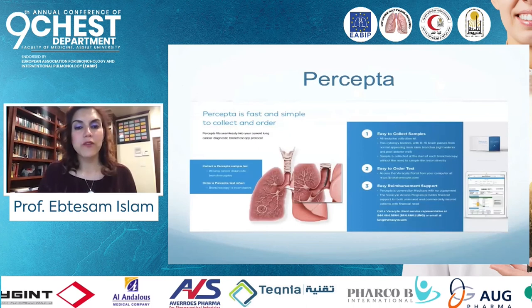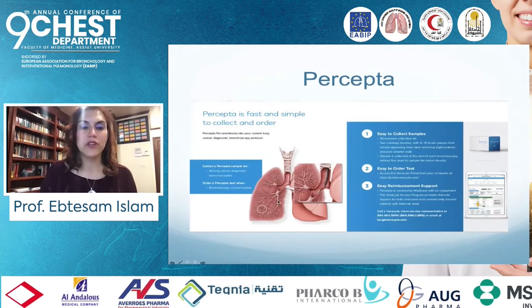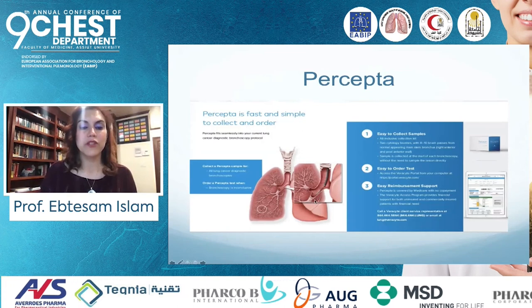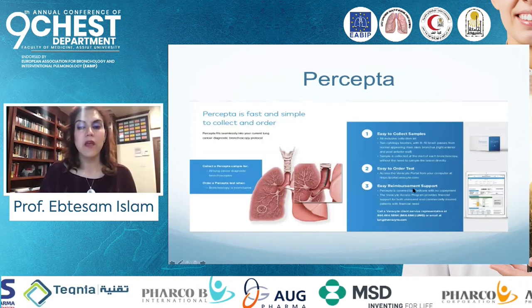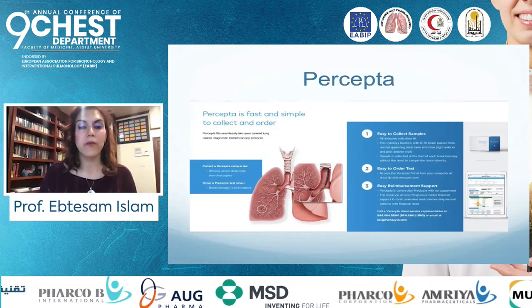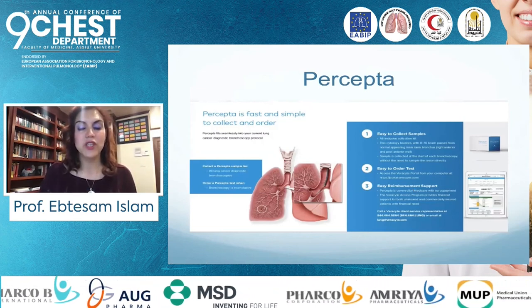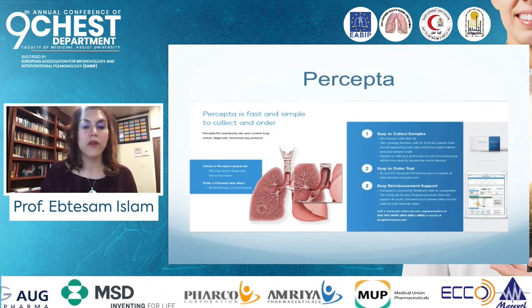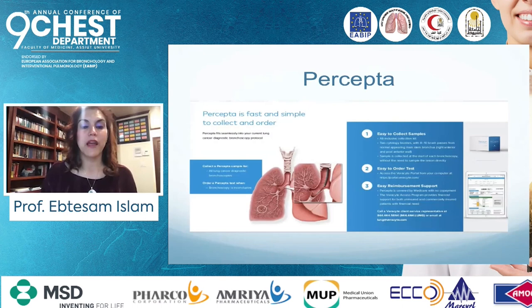And how we do the Percepta is that we have 2 brushes. We brush the right main stem and the left main stem. We cut those brushes and send them off to the company. And if I do not get a pathology diagnosis from my bronchial EBUS and navigation, then I request the company to sequence those samples that I have sent to them.